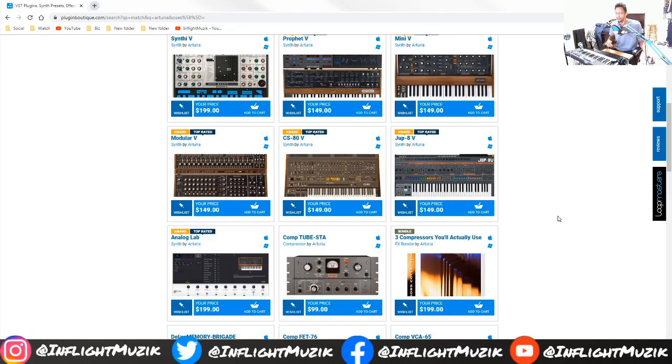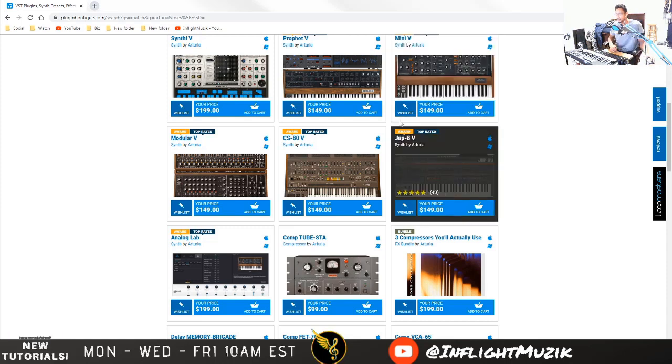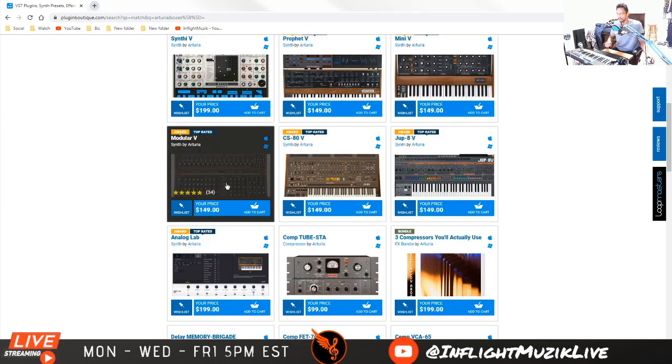So the first set of plugins that I want to show you are from Arturia. And if you know anything about Arturia, then you know that they are really considered as one of the top plugin companies when it comes to vintage analog emulation synthesizers. So when you buy these plugins individually, you'll see that they range from $150 to $200.